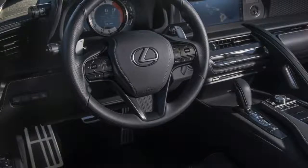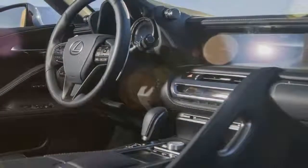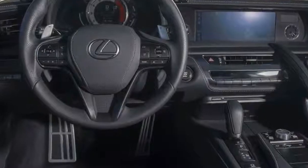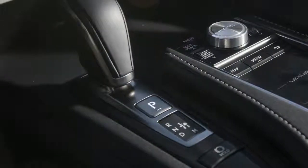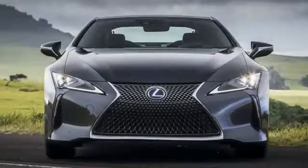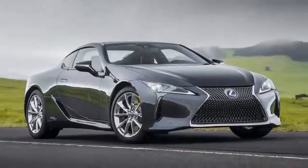The LC 500h uses a 3.5-liter V6 gasoline engine, premium fuel only, naturally, and an electric motor to deliver a combined output of 354 horsepower. Technically, there are two motors, called MG1 and MG2, involved, but only motor generator 2 can actually send any power to the rear wheels. It also captures regenerative braking energy to send back into the lithium-ion battery pack. MG1 is there as a primary generator, to start the engine, and to control the engine speed.